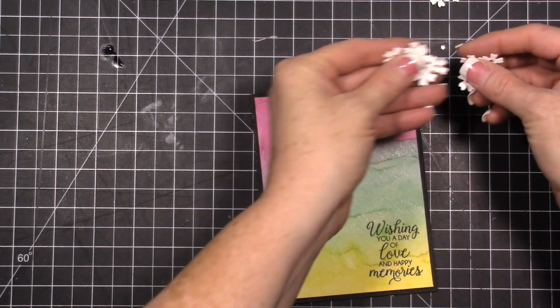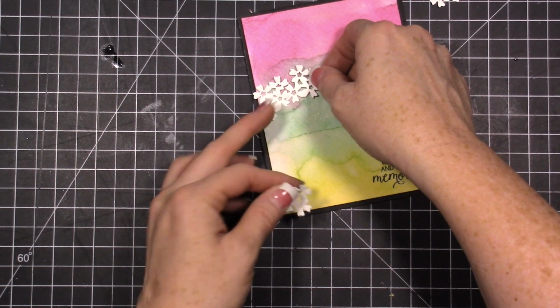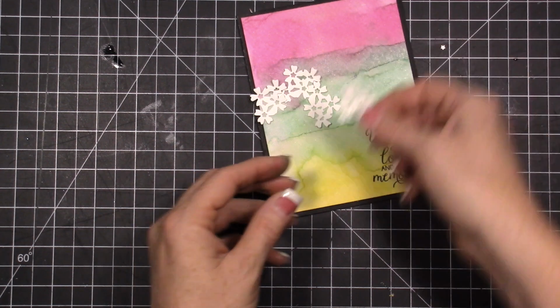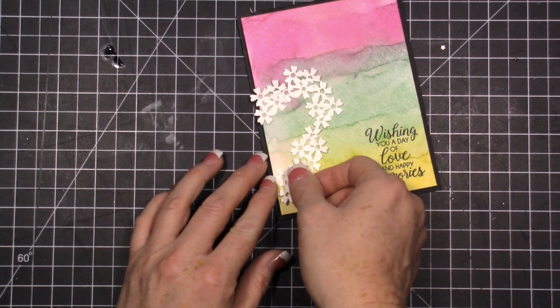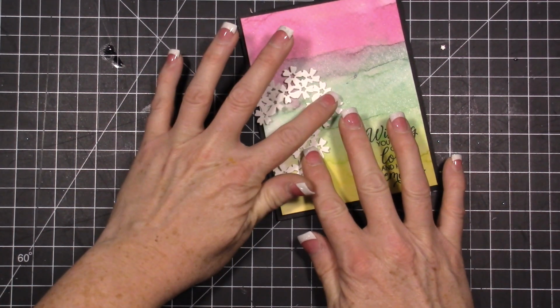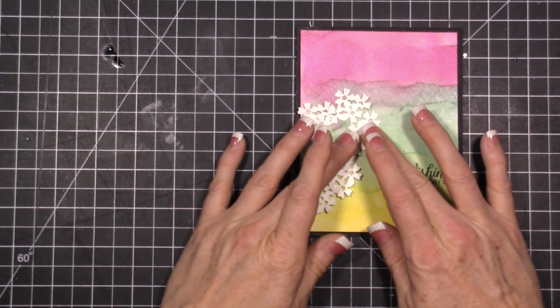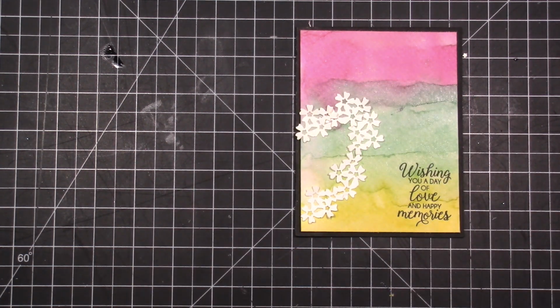Now I've taken these flowers and they're going to hang off the side here. I wanted to somehow create a heart like that first photo that I showed you. So I'm going to do that with these flowers, and I'm just going to play around with them till I get a half heart. Then I'll glue these down with my liquid adhesive, and put some rhinestones right in the middle of those flowers. I'll do that, and then I'll be back to show you exactly how it turned out.